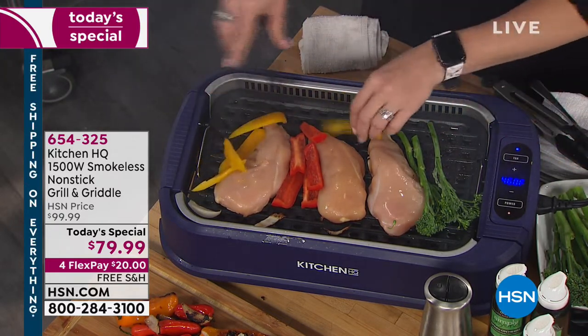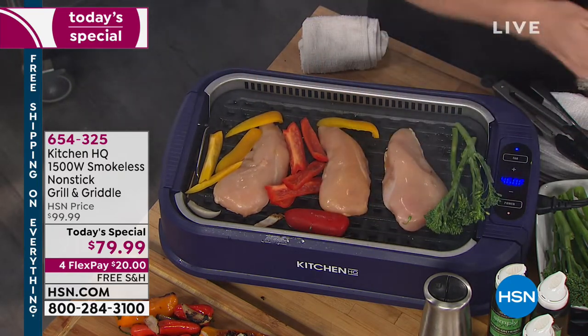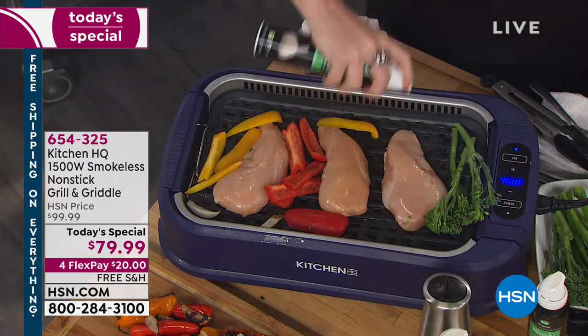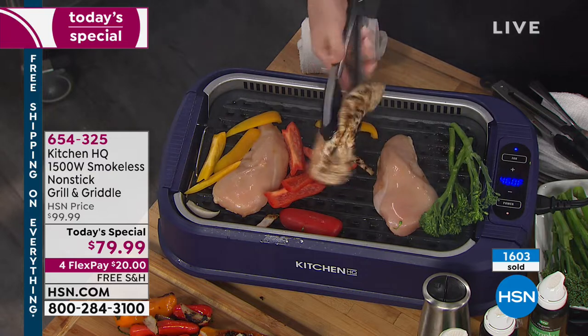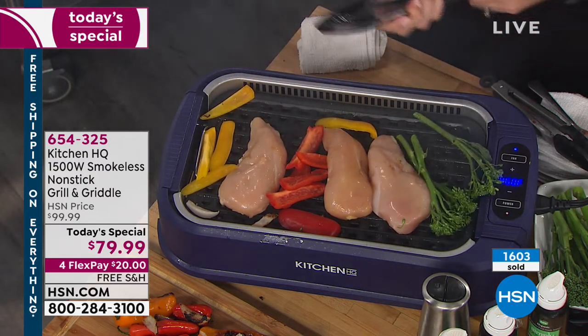Now that may not sound like a big difference. It's a huge difference. Trust me, I grew up in the restaurant business for almost 20 years, and I know the difference between 1200 and 1500 watts. It's like the difference between a 350 watt blender and a 500 or 600 or 700 watt blender. It makes all the difference because it heats up to 460, not 425.